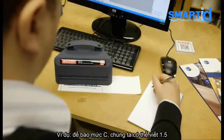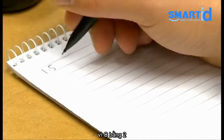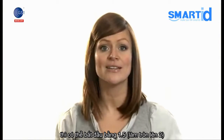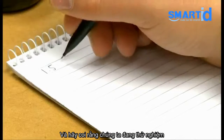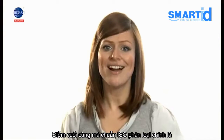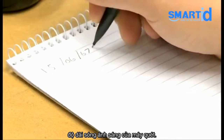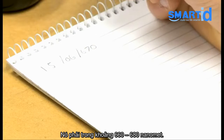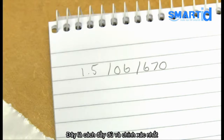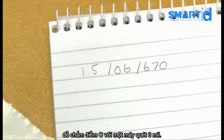For example, to express a C grade, we would write 1.5, because C is 2, and where we have decimal fractions, 2 effectively starts at 1.5. And let's suppose that we did this test with a 6mm scanner. The last thing the ISO standard specifies is the wavelength of the light source in the scanner, and this must always be in the range of 660 to 680 nanometers. This is a full and correct way to say C grade with a 6mm scanner.